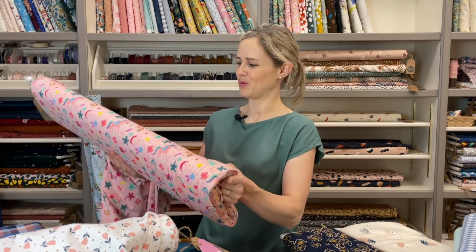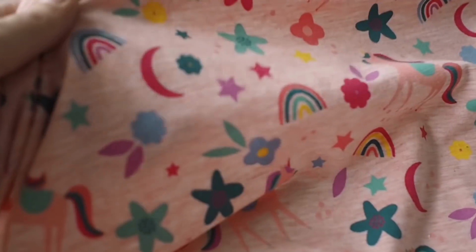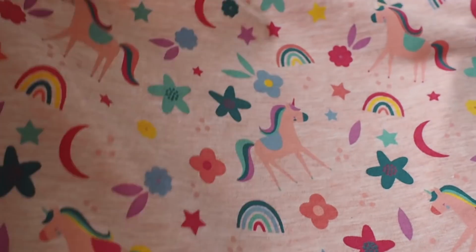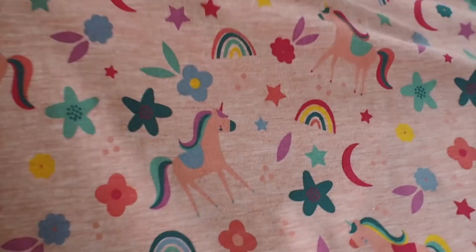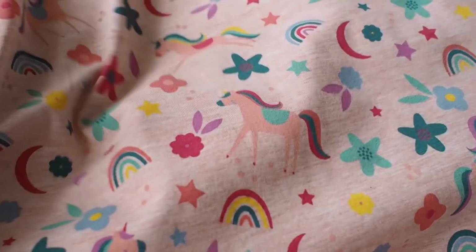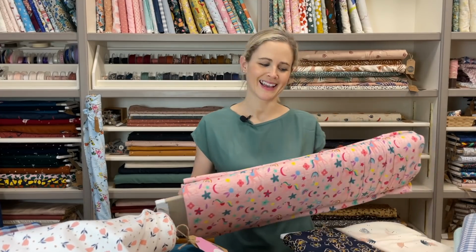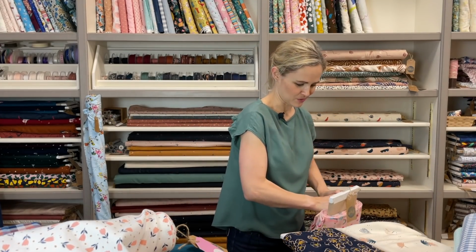And then there's this one, which is very pink and also very unicorny, and yeah, just very colourful and fun as well. So both of them are t-shirt weight cotton jerseys. So yeah, good for t-shirts and kids' leggings and tops and that kind of thing, and kids' dresses as well.